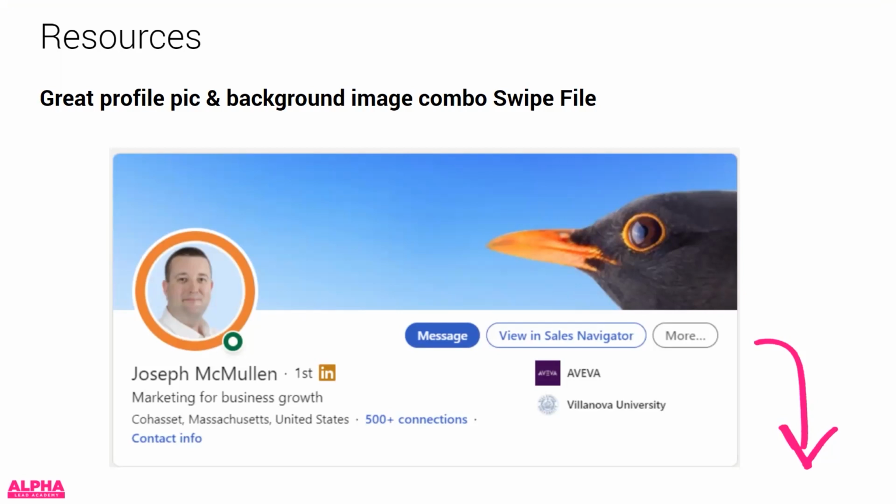In the resources section below this video, there's a compilation of great profile picture and background image combinations. So I encourage you to look through that. Many different ideas that will help you to find something that can work for you. And it can be as simple as this, where I really like the synchronicity of the guy's background color in terms of his halo. It's very orange, and then there's the orange of the beak of the bird. I think that's a great combination. Every time I look at it, I have to smile. So really well done.